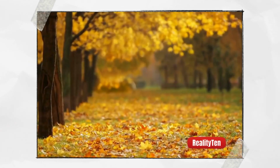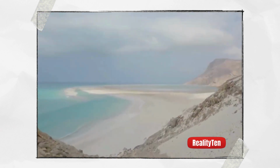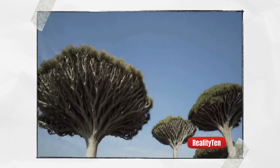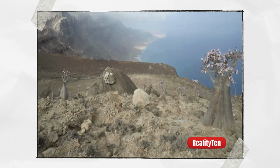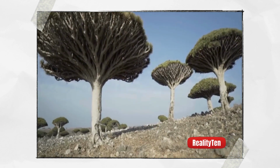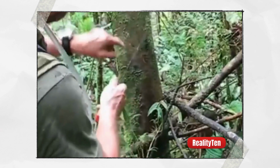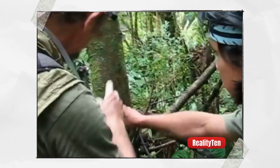The dragon's blood tree is found on the island of Socotra in Yemen. This tree is unique because it has red sap that looks like blood when you cut it. People call it dragon's blood because of this red sap. The tree is about 650 years old and can grow up to 10 to 12 meters tall. Its red sap is used for making incense and also has medicinal uses. Many tourists visit Socotra every year to see this magical tree. The tree grows very slowly, about 1 meter every 10 years.